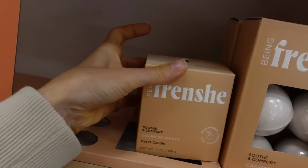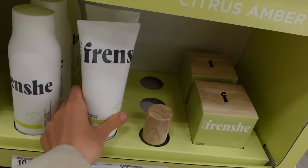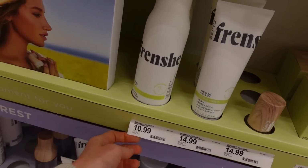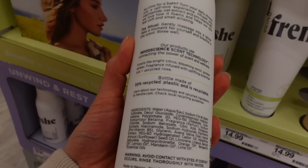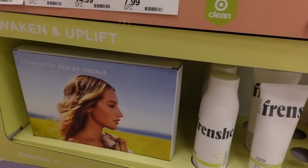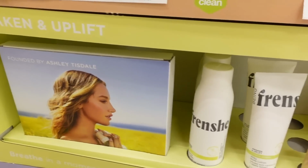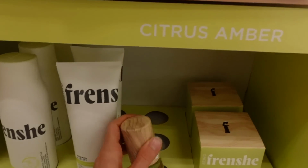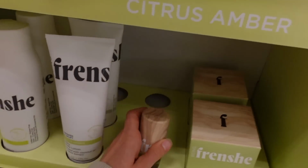They also have a candle, and then a body lotion and a body wash. The body wash is $11. It obviously has fragrance in it, so if you're allergic, you'd have to avoid that. But fragrance and potential allergens in wash-off products are less likely to cause issues. But if you are allergic, then you have to avoid it. The Milky Body Lotion seems a little steep, $14.99. This is just going to be a matter of personal preference if you want to smell like citrus and amber. Let's check out the perfume here.